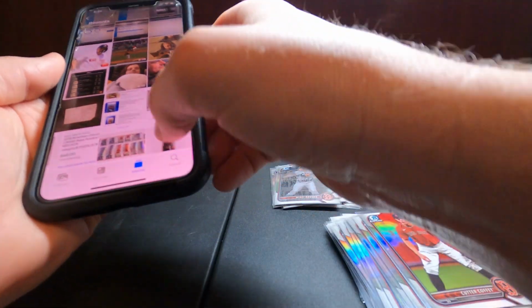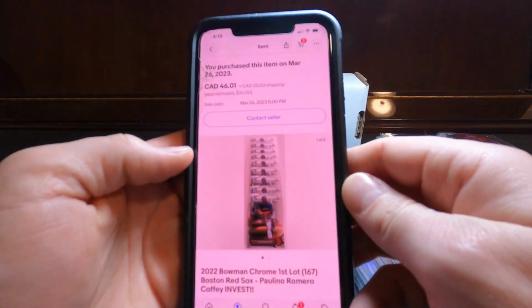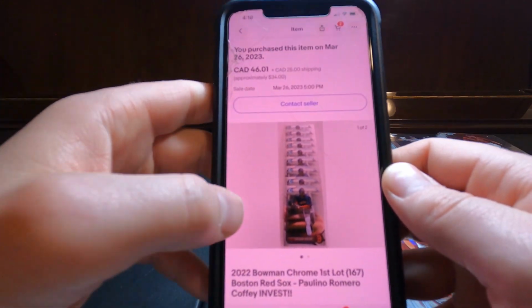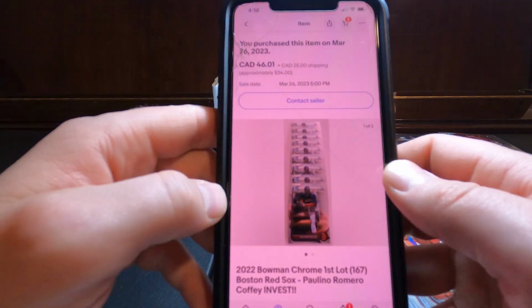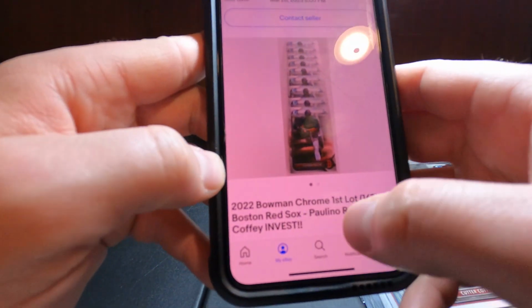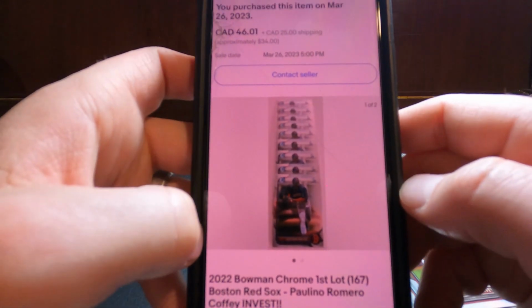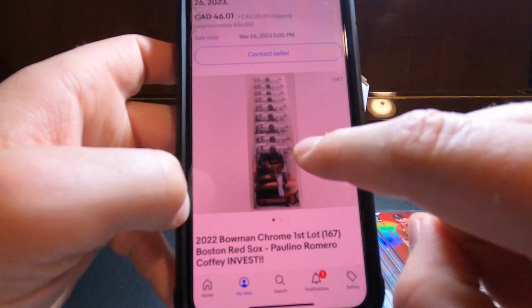I think part of the reason there is such good value on this is because of how it was listed on eBay. I purchased this on the 26th, but look, it just says Paulino Romero Coffee Invest. That's what it is. But this is the first picture. So when you're listing, make sure you're listing this stuff right, because this is the first picture.